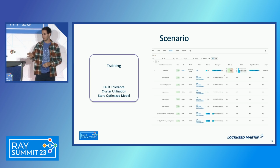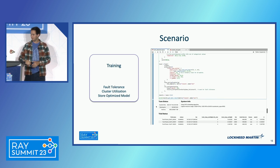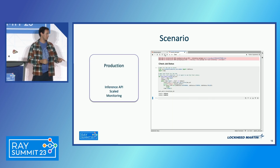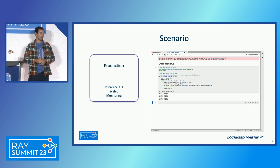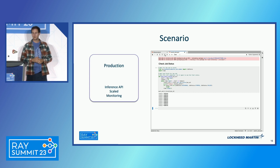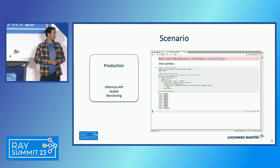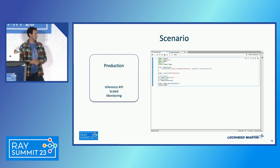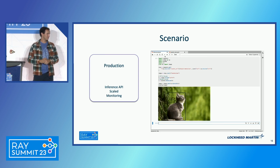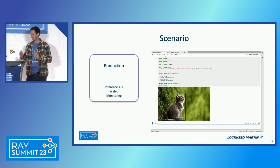After training is finished, we store that optimized model into our internal model registry, and now we serve it. Here we're just submitting a Ray Serve job through the Python job SDK. We can see it's running, and then bam, it succeeded. Now we'll jump over to the inference notebook. We're going to run inference on an image of a cat. Look at that. We can see that the cat was detected.